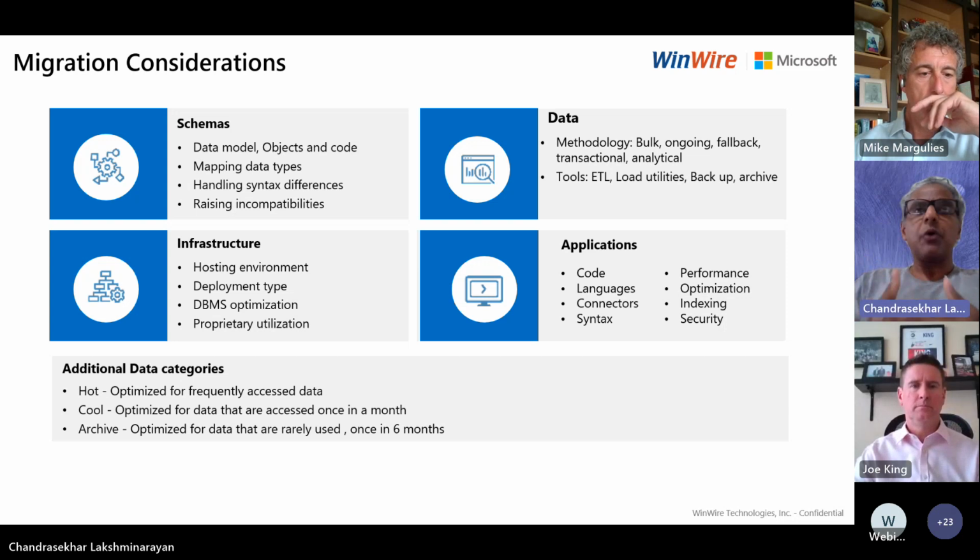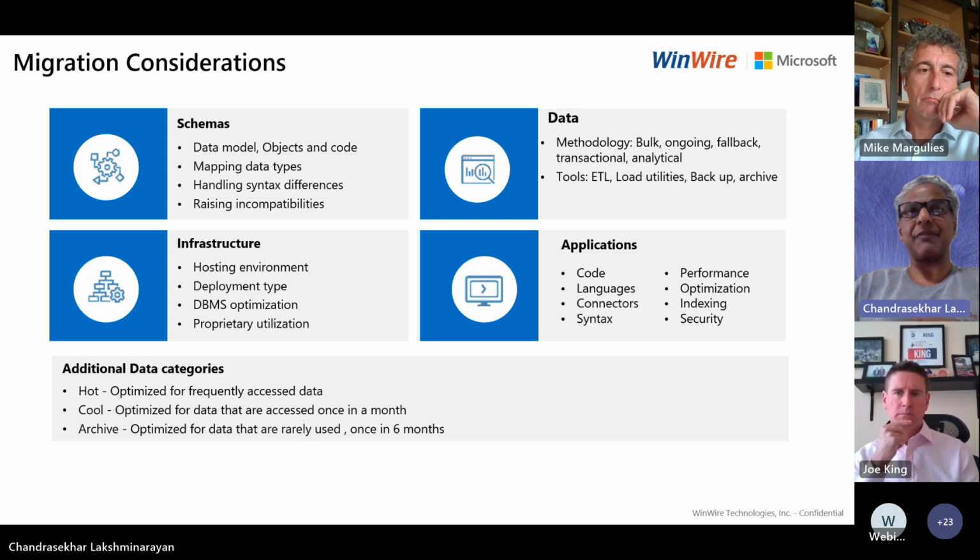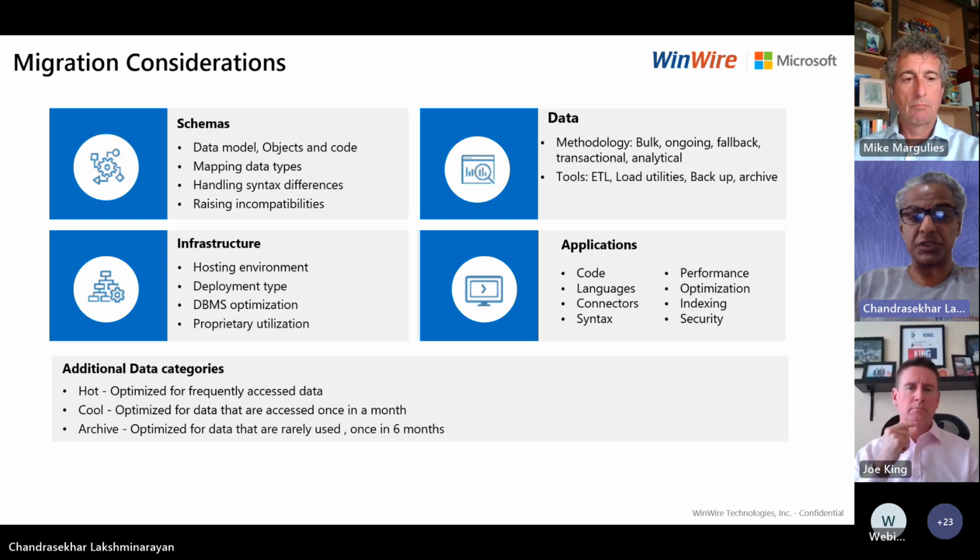As with most on-prem systems that you're trying to migrate to cloud, there are a set of things that you should obviously keep in mind. Some of this is an initial effort that you would have to do to assess what kind of customizations you have, and what are the levels of objects that you have set up within your existing estate. Again, I'll talk a little bit more about how we are accelerating this process. But the things that you typically consider are the schemas, right? The data model, the objects, the code that's underlying that, the level of customizations that have been laid out, the mapping data types. Are there syntax differences? Because with your on-prem SQL, assuming you move to an Azure SQL DB, there are some syntax differences between how those are handled in an on-prem setup versus a cloud setup. Any incompatibilities that exist between your on-prem setup and a cloud setup.